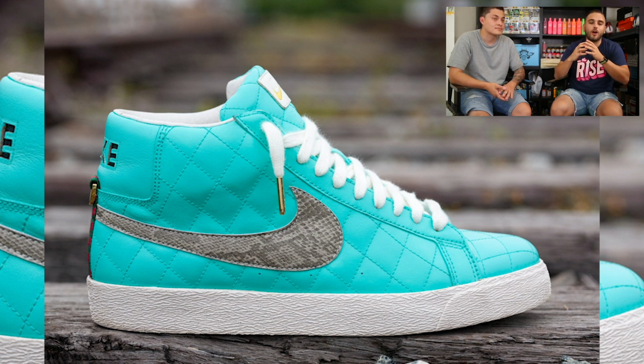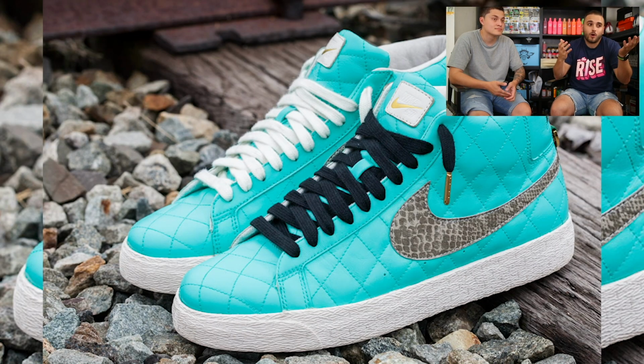So he combined two rare Nike SB sneakers into one awesome final piece, you know? I love how these came out, and this is something that people looked at and were like, wow, I wish that would have released too. You know what I mean?